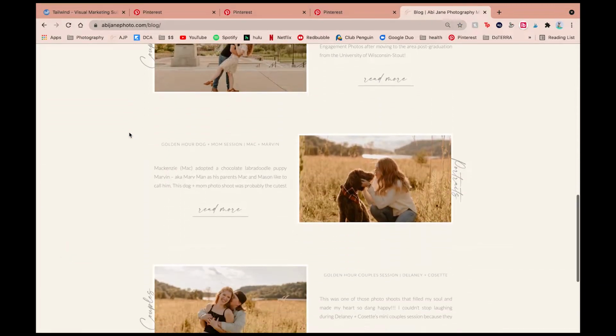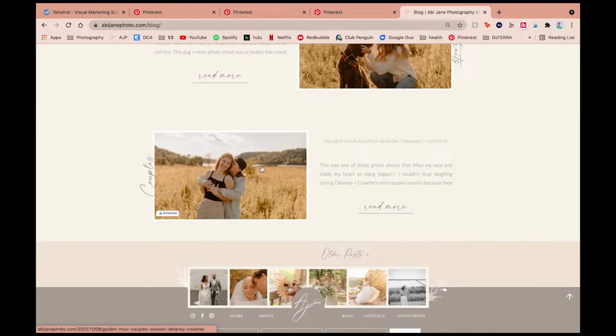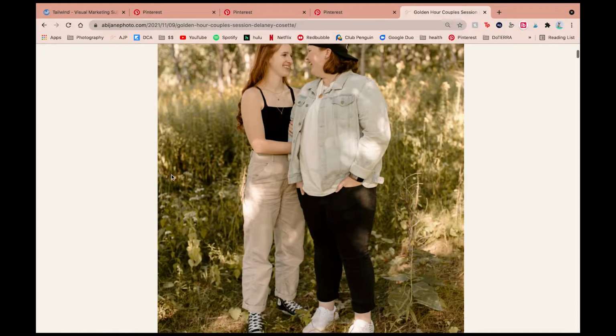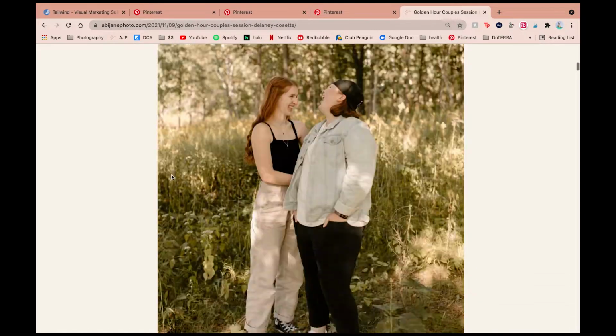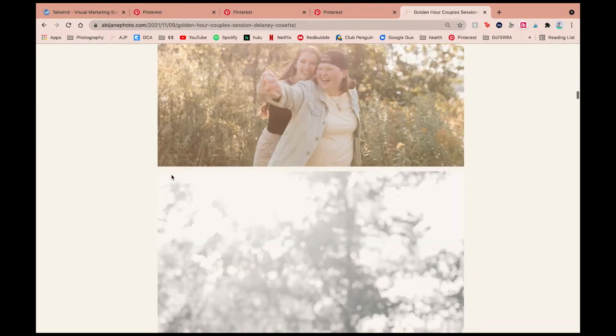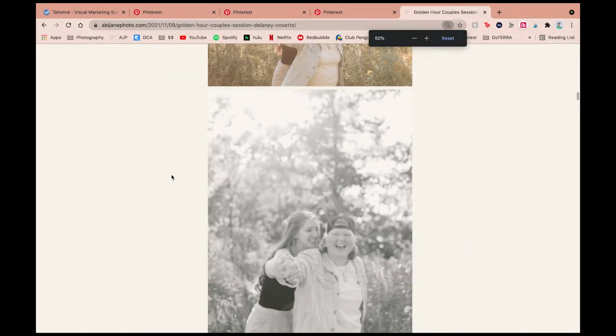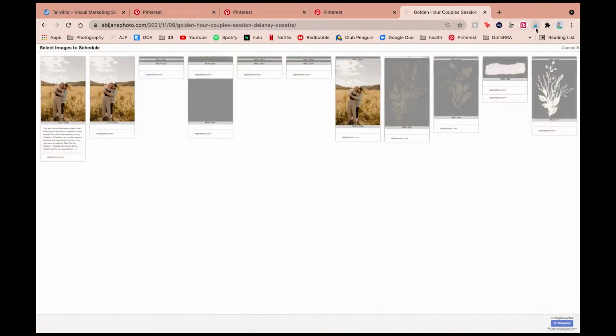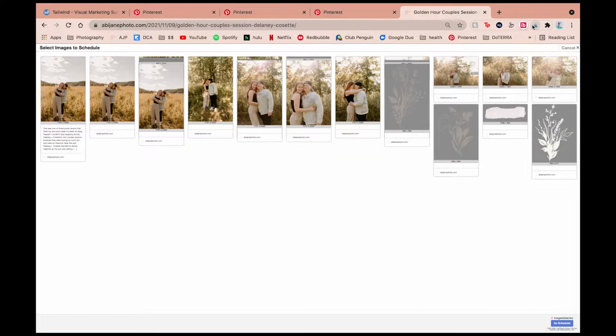and we're going to do one that I haven't done already. Let's do Delaney and Cosette's session. So on this blog post, I have a ton of photos from their mini session. Let me zoom out maybe. And I could just go individually and just schedule one if I wanted to, but instead I'm going to hit the Tailwind extension up here.